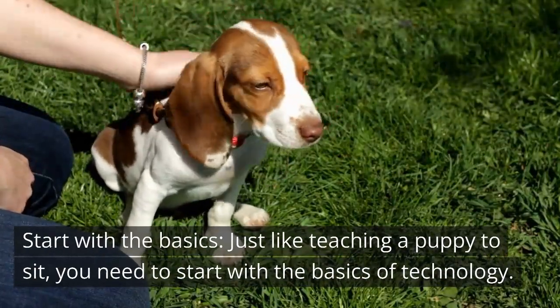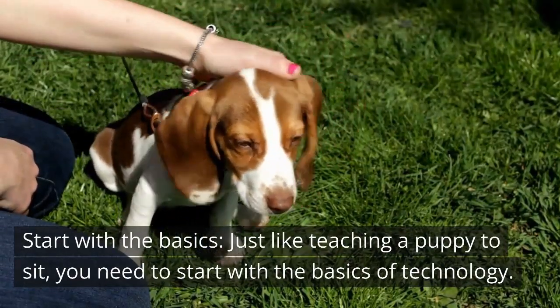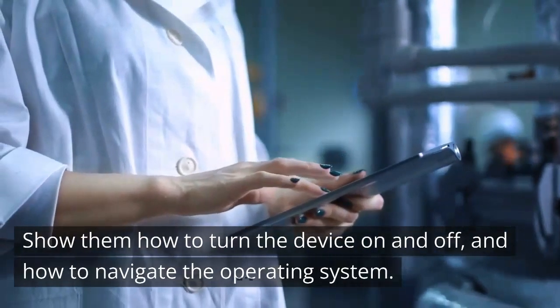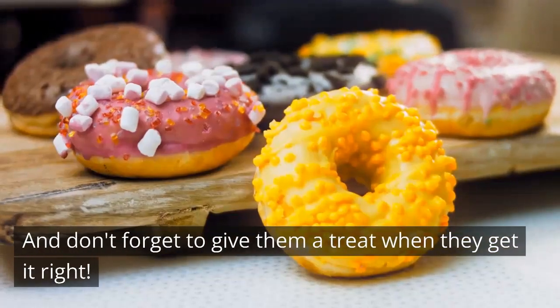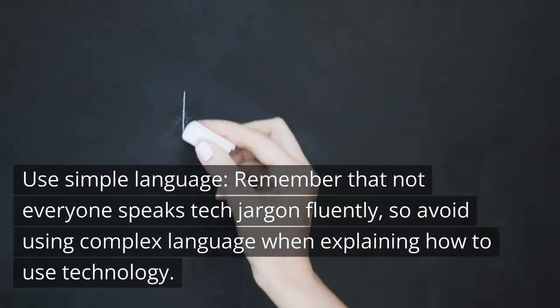Start with the basics. Just like teaching a puppy to sit, you need to start with the basics of technology. Show them how to turn the device on and off and how to navigate the operating system. And don't forget to give them a treat when they get it right.